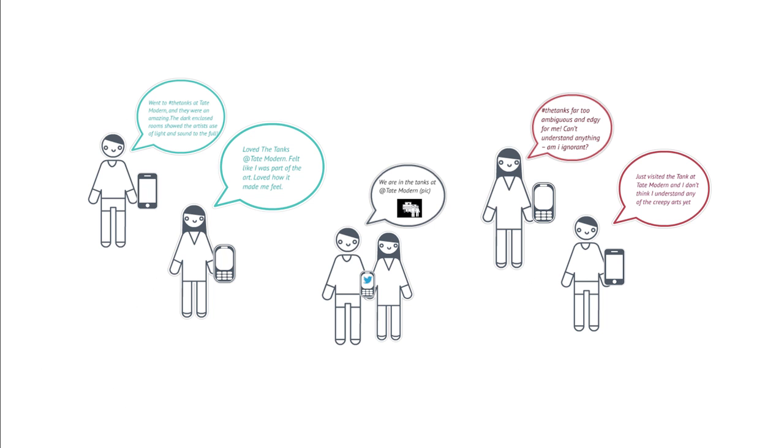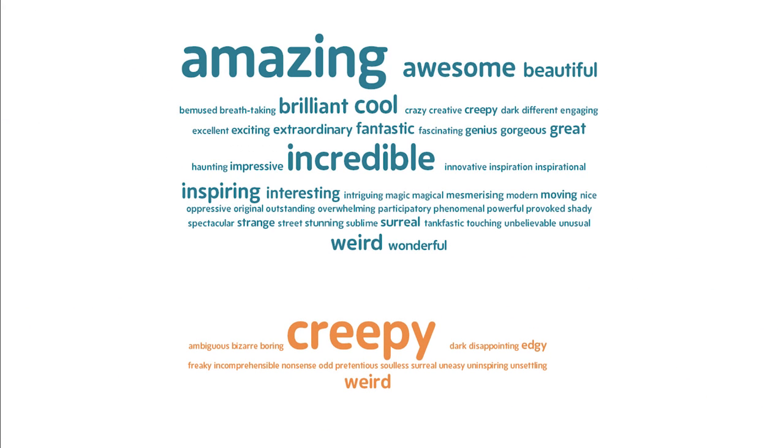So we coded some tweets into positive, negative, and neutral. And here are the adjectives they used to describe these spaces. Almost 90% were positive, and people thought they were amazing and incredible. And there were some comments about how creepy the space was. And here is one of the challenges about the tools.